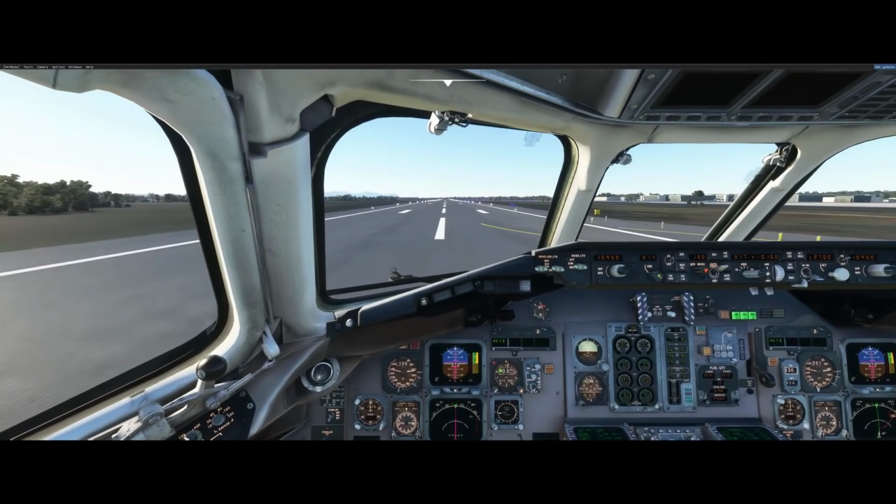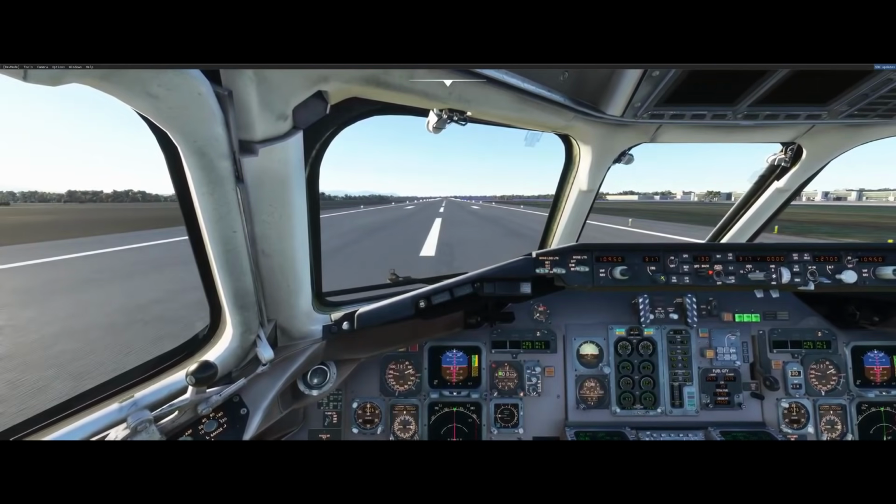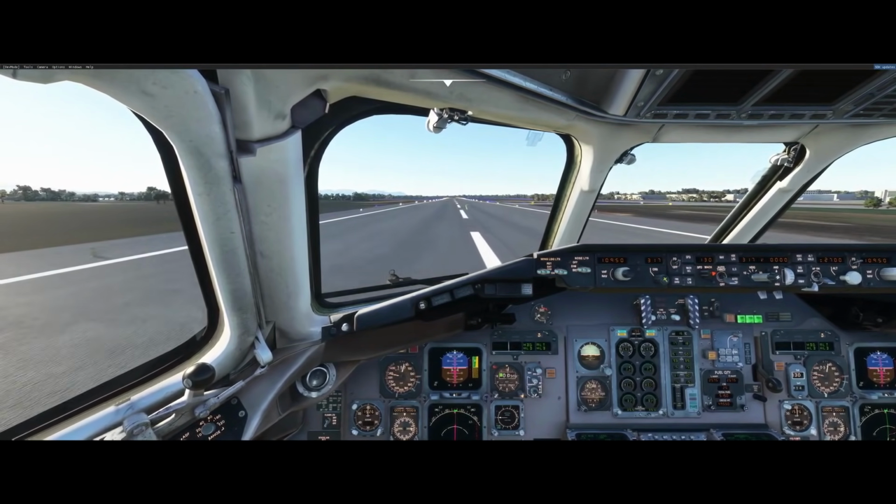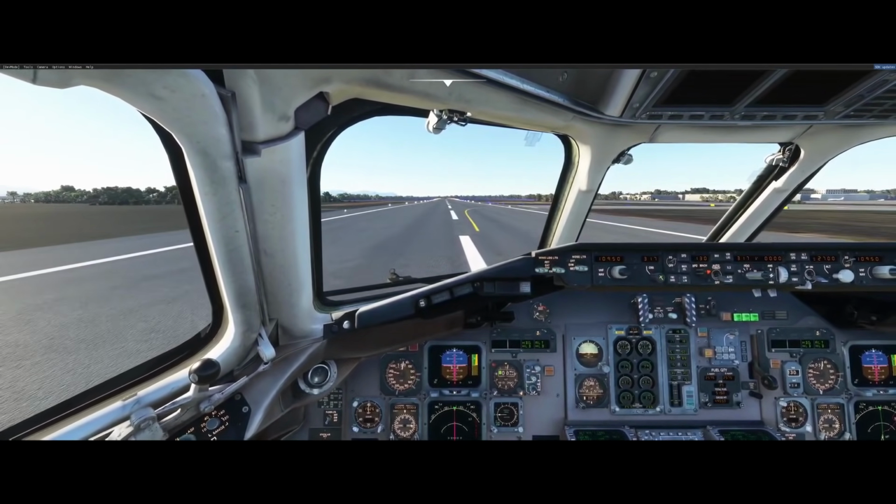It's really beautiful, and something that also sticks out to me is that you've got a first officer speaking through stuff you need to do, like reverse thrusters, and we've seen it before, but that always shows a really good aircraft.